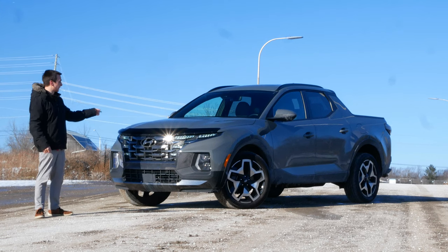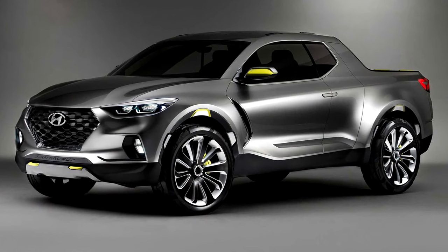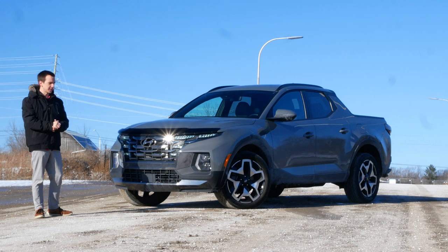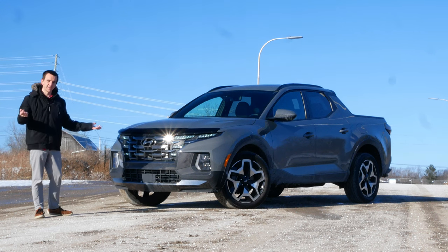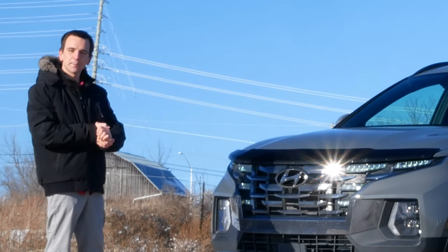And I've been waiting for this one for a while. They unveiled the concept in, I think it was 2015, and ever since then, I was super interested in it. With that and the Maverick, we got compact pickups back, which is pretty cool. And yeah, we're just gonna take an in-depth look at it today.